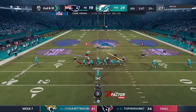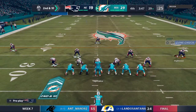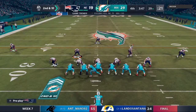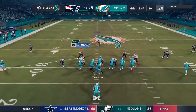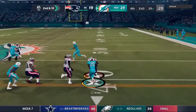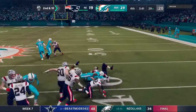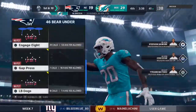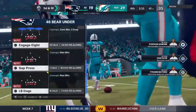Officially nothing on that last run. They'll try again, 2nd and 10. They stay on the ground. Again, it's Breida. And they get him down, but not before he takes it across the 40-yard line. 11 yards there, first down.